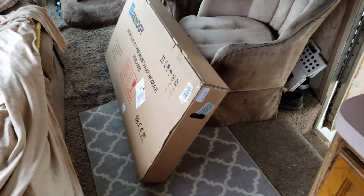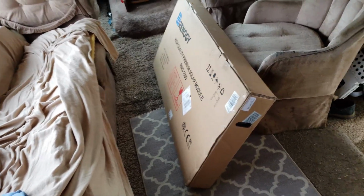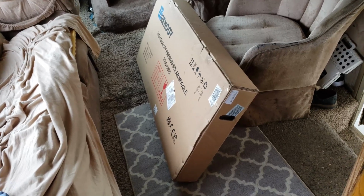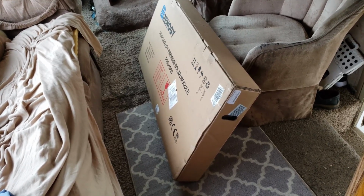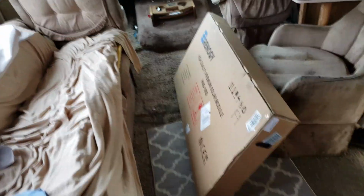This is a kit. It comes with a controller. It was $260 on Amazon. Comes with a controller, some cables and stuff, but I don't think it comes with the mounting brackets. So basically I want to get those screwless, holeless mounting brackets, which allow you to mount the solar panels without having to drill holes into your roof. So I might just go to Home Depot and get those.